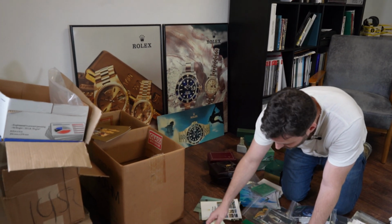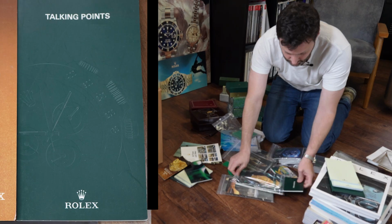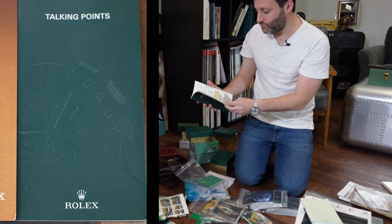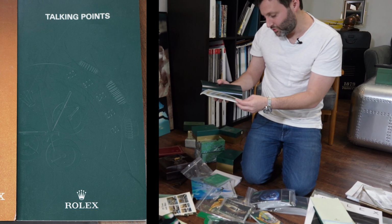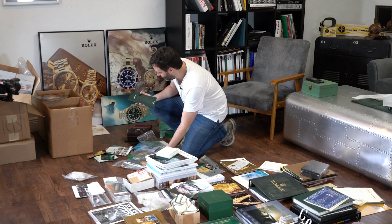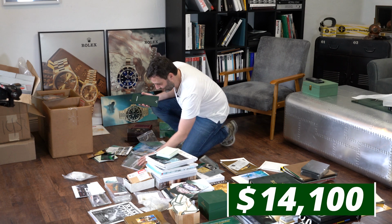Yeah, more service booklets. Oh, this is interesting. Rolex talking points. This was probably given to the employees of the store in order to explain what was going on with the watches as they were talking to their clients. This is only for in-house use. Really cool. I don't know what this is worth. Let's just say they're $50 to $100 each, and we have like 4 or 5 of them.